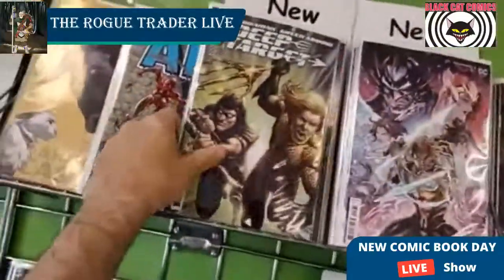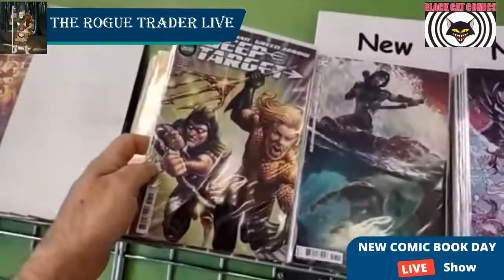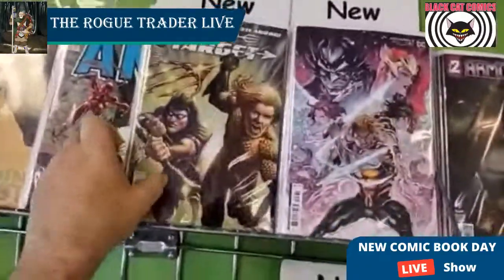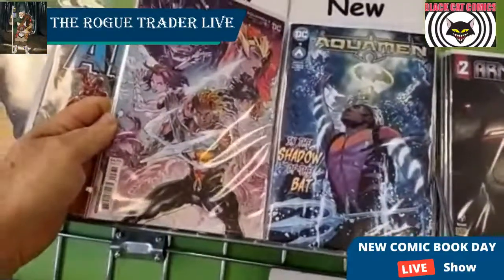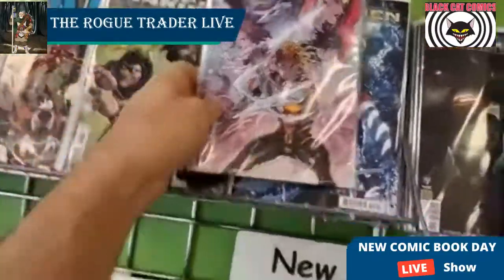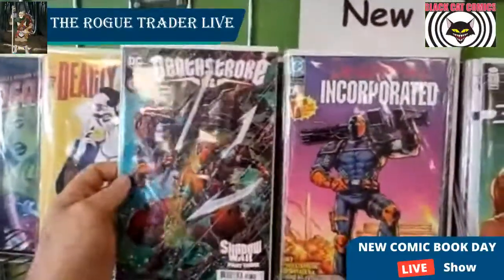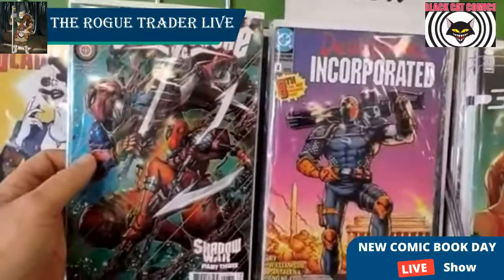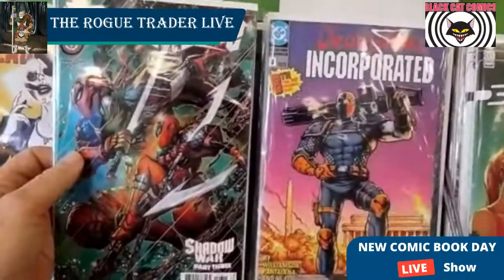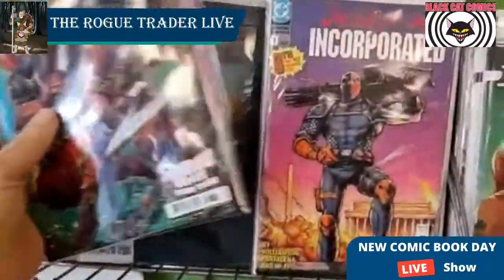We've got Deep Target, issue number 7. Of course, Aquaman and Green Arrow. Aquaman is at issue number 3. A couple great covers on that one. Deathstroke Incorporated. Love that throwback cover, that swipe. That's very cool. $7.30. Woo!